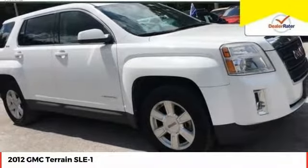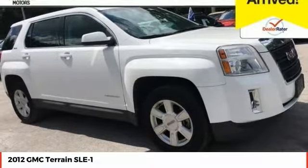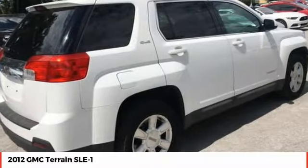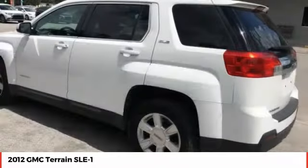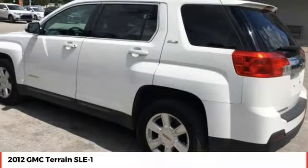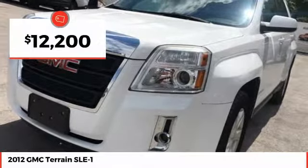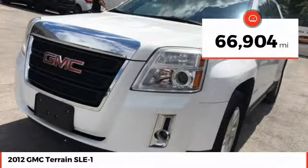The GMC Terrain combines the benefits of a crossover with the style and functionality of an SUV. Terrain offers uncompromised capability, a balanced stance, and a commanding view of the road, letting occupants enjoy a confident driving experience. And an EPA estimated 32 highway MPG is not bad either, and is priced below $15,000. This vehicle has less than 70,000 miles.